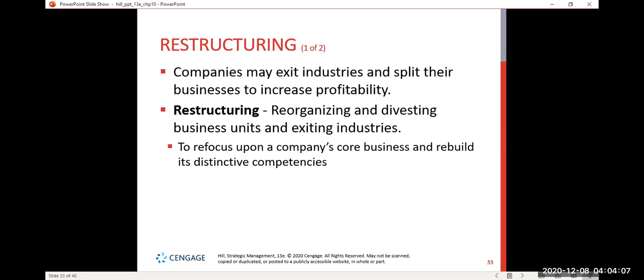And the last component of this meeting is restructuring, and sometimes companies need to exit industries to increase their profitability and split their existing businesses into separate independent companies. So restructuring is the process of reorganizing and divesting business units and exiting industries to refocus upon a company's core business and rebuild its distinctive competencies.